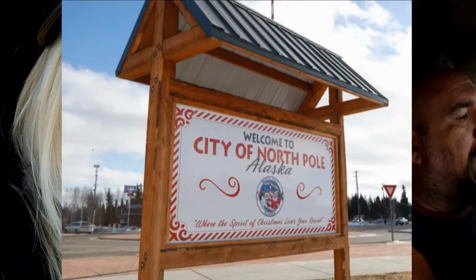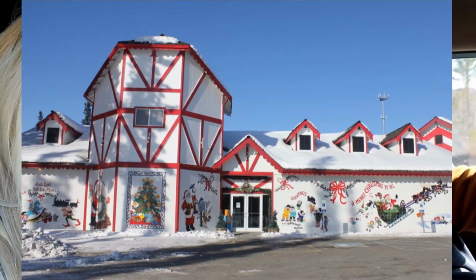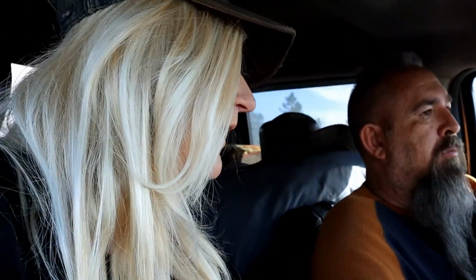There is, but you know what? I call it reindeer anyway. It's a reindeer. We're near the North Pole. There's actually a town called the North Pole. We're not going there on this trip because it's up closer to Fairbanks, and we're not going all the way up to Fairbanks. We will cut down at Tok, Alaska. We will cut down Highway 2 or something like that, going down towards Anchorage.